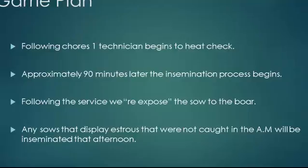At that point in time, the rod can be removed from the sow, and we weave it through the back gate and write the technician number on there. That second technician is right behind him recording the sow ID and the semen ID and so forth on the breeding sheet. Following the service, we re-expose the sows to the boar.